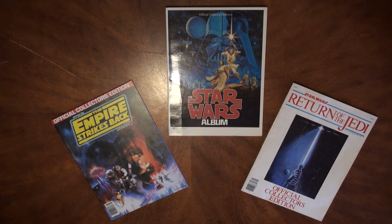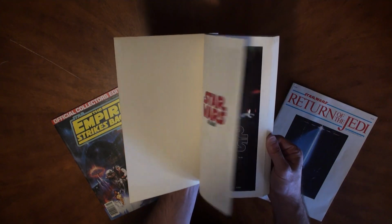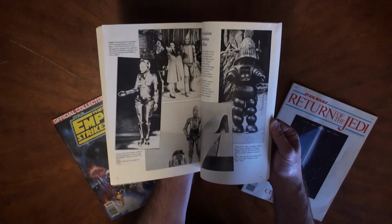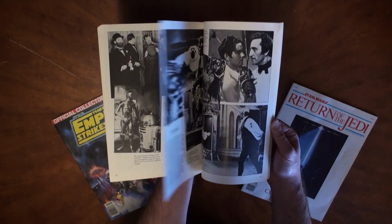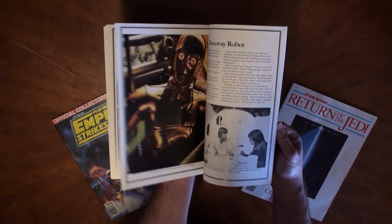In this section of the collection tour, I'd like to give you guys a closer look at some of my favorite and most vintage Star Wars and Indiana Jones books. Starting out here with the official collector's edition magazines for the individual movies. Nowadays, any big blockbuster gets its own making of books. Not that Star Wars necessarily started this phenomena, but certainly on this scale and regularity.